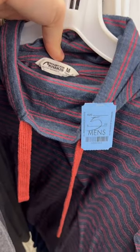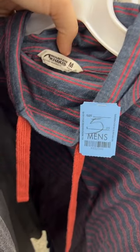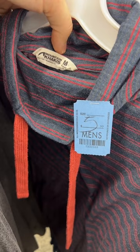Mountain Khakis. Isn't this a good brand? I remember somebody saying that they picked this up all the time. Maybe it was Wagon? I think it was Wagon.